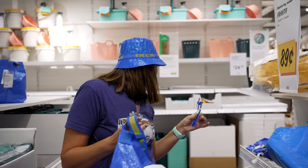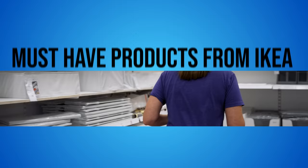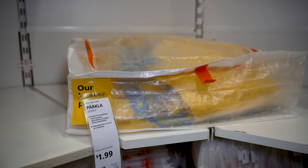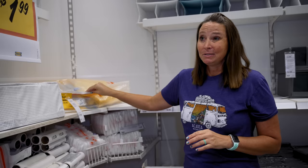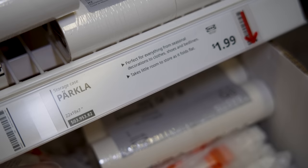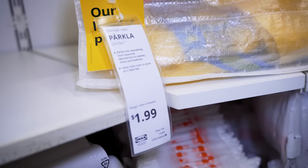Knolig? Knolig. Oh my gosh, I finally found it. Found it. The Parkla. Now I actually am using one of these already in the RV for things like extra blankets and pillows that I have stored under our bed. The last time that I came here, these were out of stock. They were very, very popular, but they're only $1.99 and they have a nice zipper cover over the top. So I'm picking up a couple of these while we were here because these come in so stinking handy and they're so inexpensive. So you just can't go wrong using these for organization.